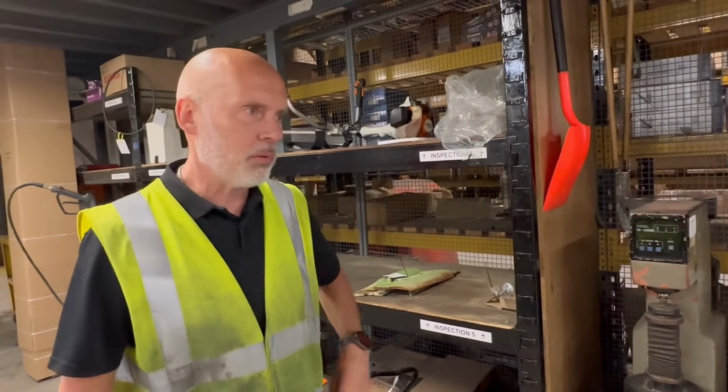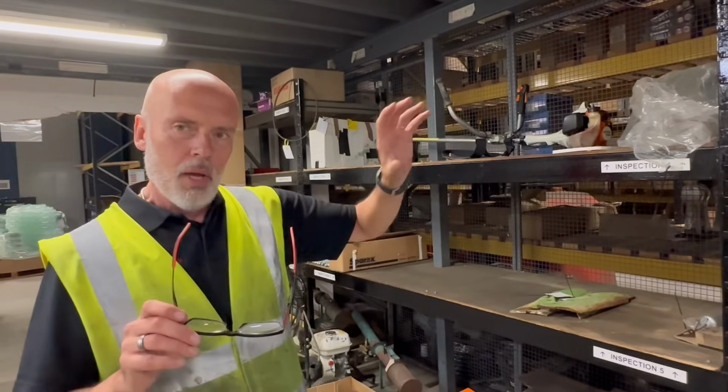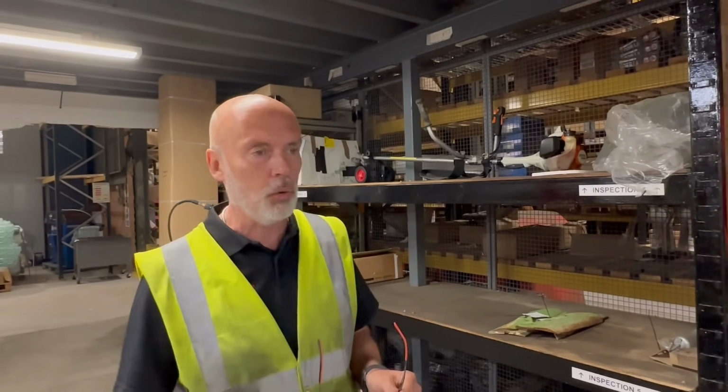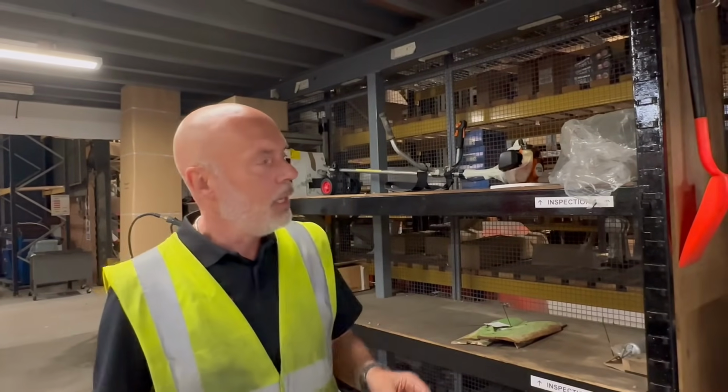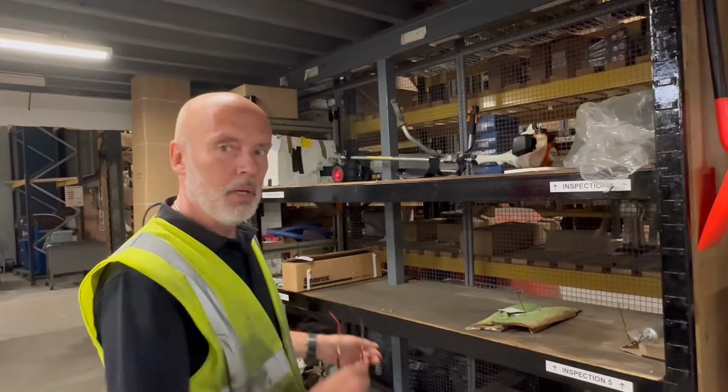Well, we do it so that we know that everything that goes into the warehouse will be correct going down to the customer. Because what we don't want is an unhappy customer getting it at their end and saying, "Oh, this is wrong for X, Y, Z." So there's as much testing as we can do here before it goes out, which eliminates that.